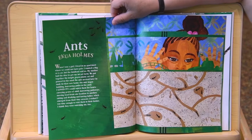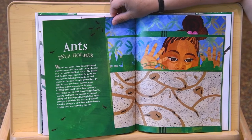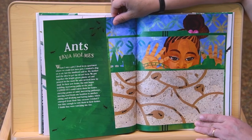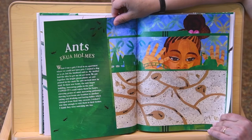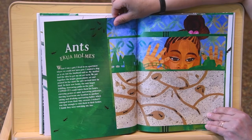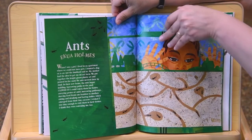I loved it! I could watch them for hours, carrying grains of sand, burrowing pathways, moving food from one location to another, eating and drinking and having babies, which emerged from their tiny cocoons. I wished I was tiny enough to visit them in their homes. I think they were watching me too.